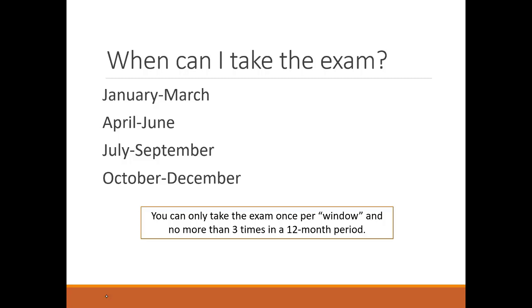I don't know of anybody that needed 3 times to pass the exam, sometimes twice, but I can't think of anyone that actually needed to take it 3 times, not that I know of. Nobody at least admitted to it.